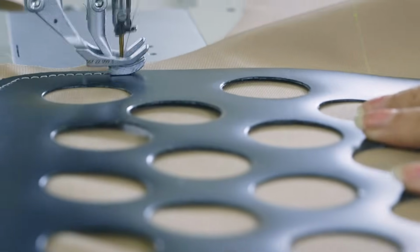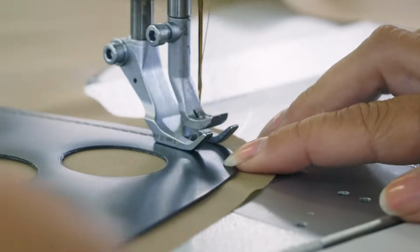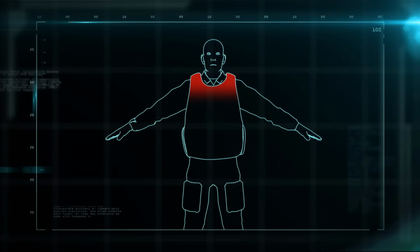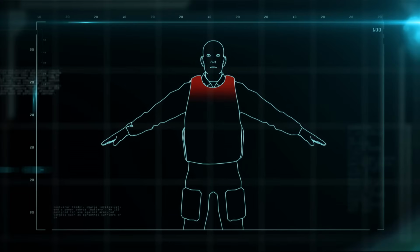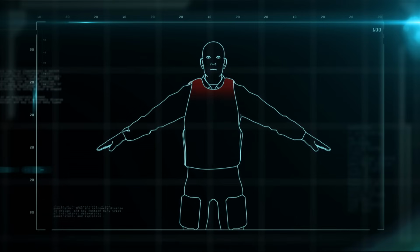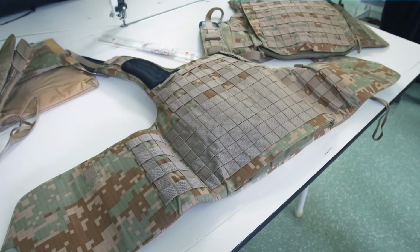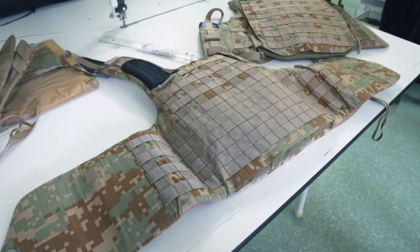The plates are then sewn into the pouches in the front, back, shoulders, and around the waist. When the vest is tightened, 35 kilos worth of armor plating is spread evenly around the body, taking the stress off the shoulders. Now, the body armor is ready to be assembled.